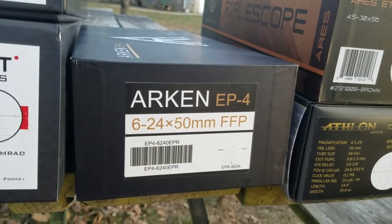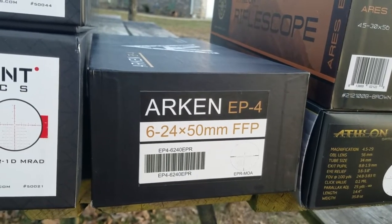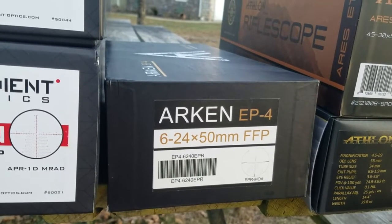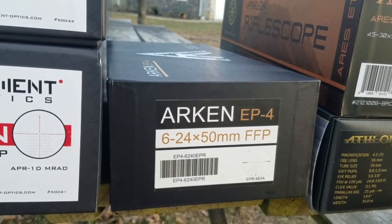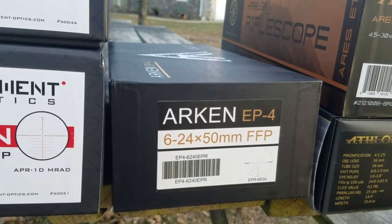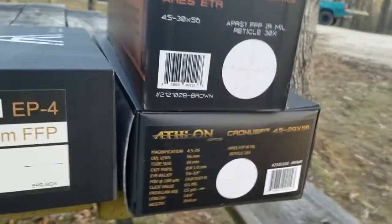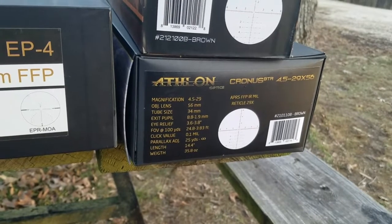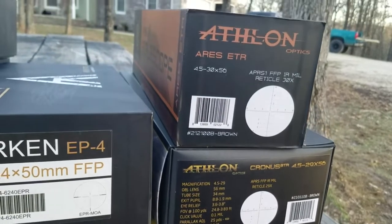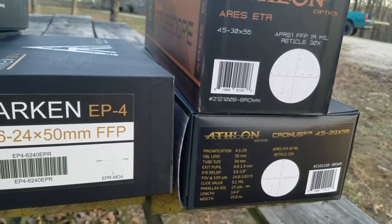Arkin, well, Arkin sells itself. I've had the same thing with Arkins. I've had people buy the scope off my gun at the gun range that were shooting higher end scopes. For the money, the EP4 and the SH and any of the reticles are hard to beat. And the Athlons. We've got a Chronos down there that's around that $1,300 mark, and we've got the Aries, which is around the $800 mark, somewhere in there.